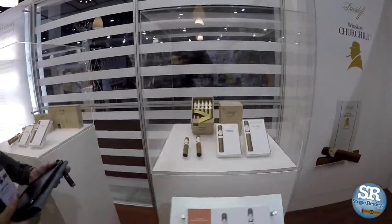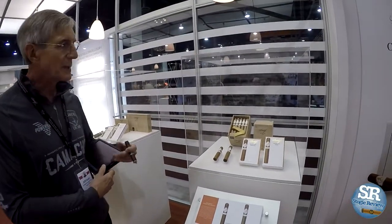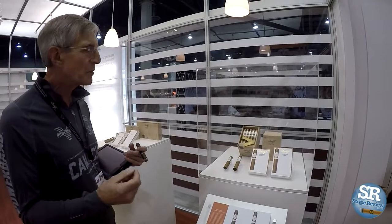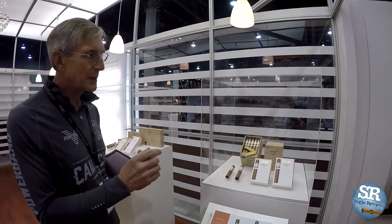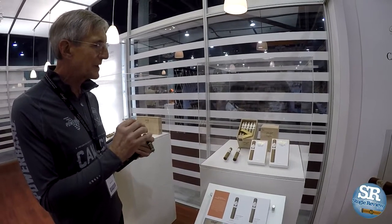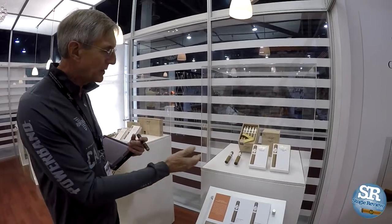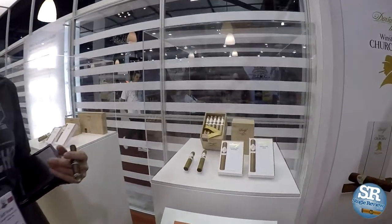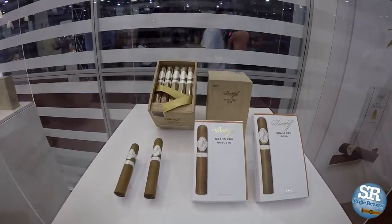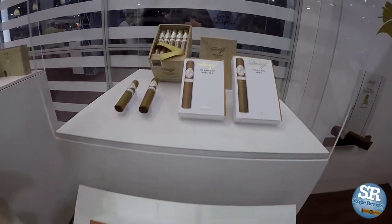In Grand Cru, formerly we had 5 shapes and 2 different blends. The ring sizes, though, were just 42 or 40, so narrower ring sizes. I think this was a ring size not as popular with a lot of guys, so in keeping with that thinking, we've introduced 2 new sizes within the Grand Cru. Again, we put in a Toro and a Robusto, so this delicious medium-bodied blend will have that larger format for our customers who like those sizes.